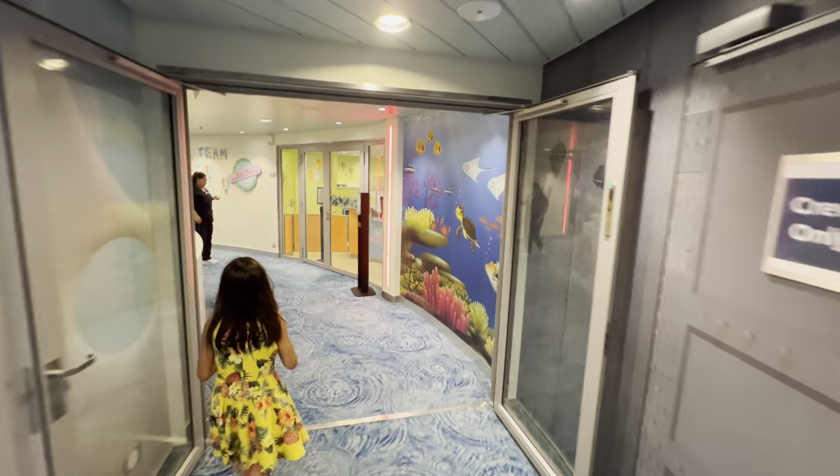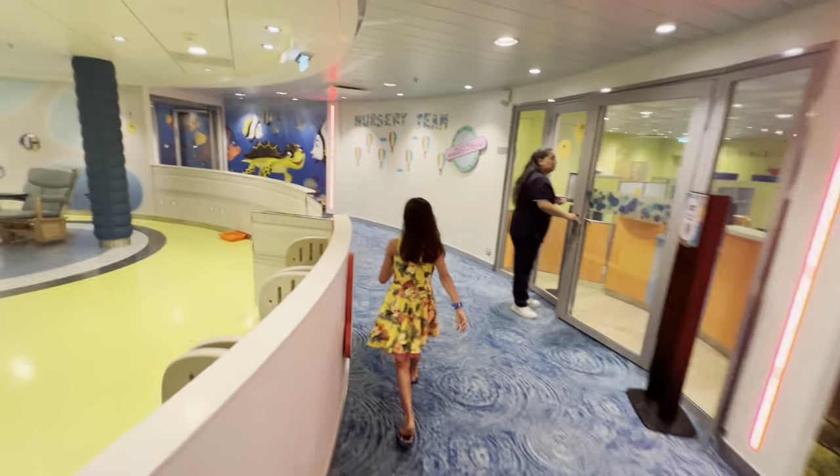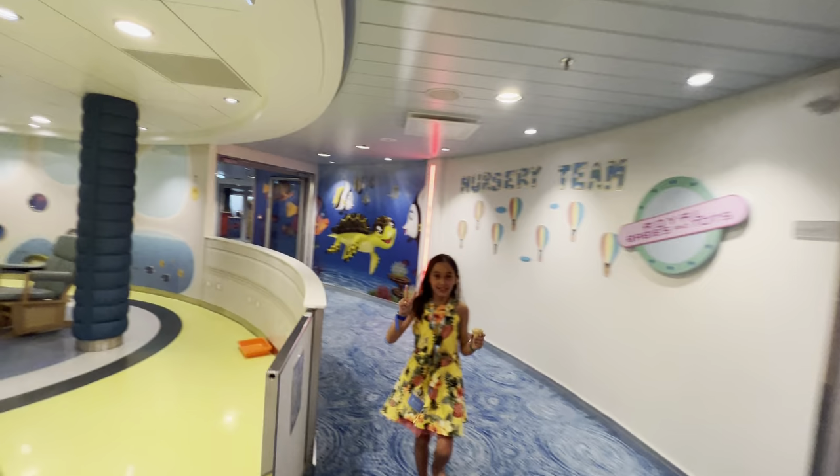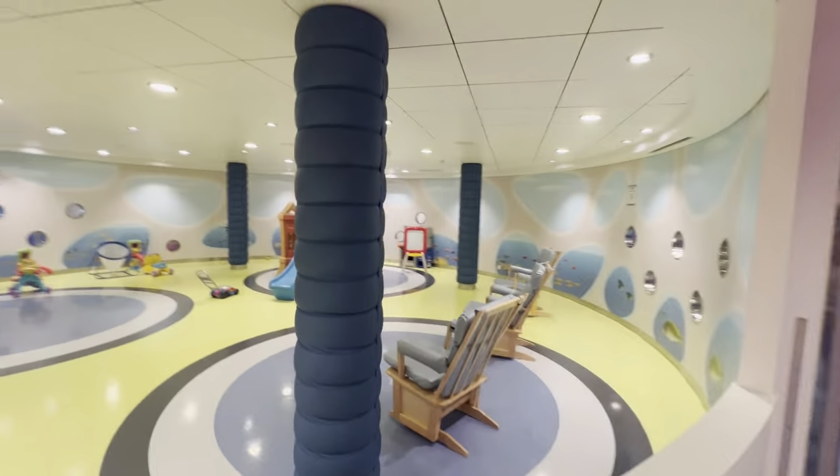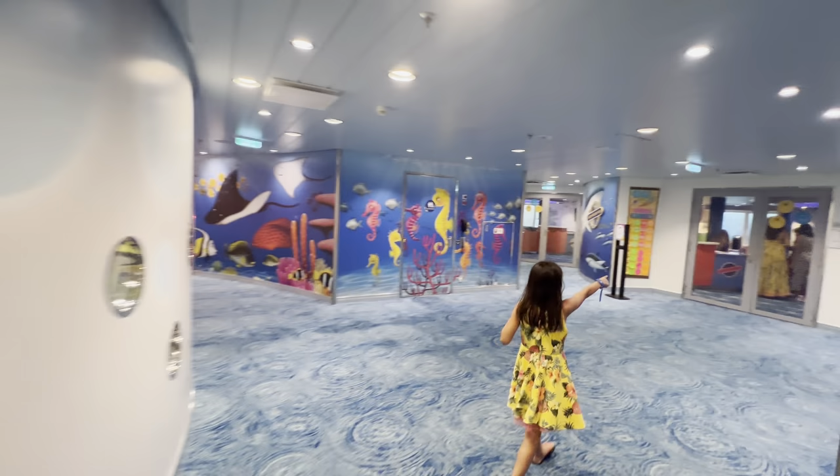So what do we do? We're not going to go in. We won't bother anyone. The little toddler area. 6 to 8. Bedroom right now. Bathroom right now. Kitchen right now.